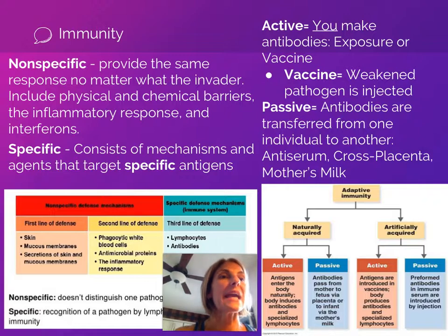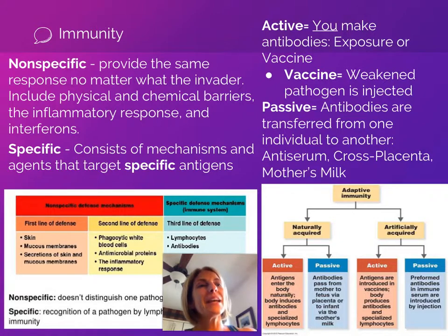So we use antiserums for things like Ebola, things that are fast acting and going to kill you really quick. So that would be passive. And it's also artificial because you didn't come by it naturally. It was on purpose. Whereas the placenta, antibodies will cross the placenta as well as in your mother's milk. Not that you're drinking it anymore, but anyways, antibodies are passed to the infants and the fetuses through those avenues, and that would be natural because they just happen to come upon them.